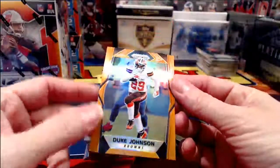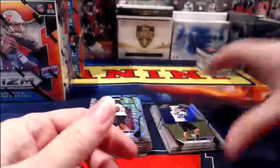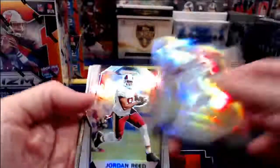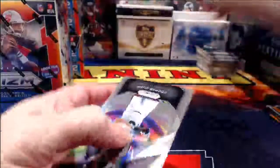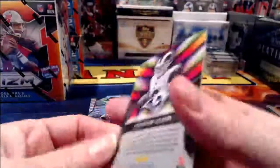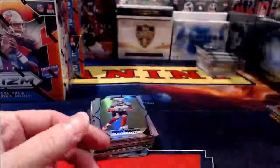Orange Parallel Duke Johnson for the Browns to 275. Sorry, almost said 175. Tease Tabor, Gerard Davis, Kelvin Benjamin, Jordan Reed. Those were our refractors out of that group. An Instant Impact insert, Cooper Kupp for the Rams. Well, I don't know why I picked all those up because you know I got to flip this. Tackrist McKinley to 149 for the Falcons.